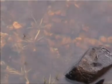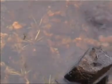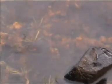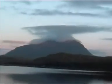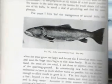Oligo is Greek for few. Few nutrients means less fish and slower growth rates. So why might we find such large trout from unproductive waters like these? This loch fits all the criteria for a ferox water.